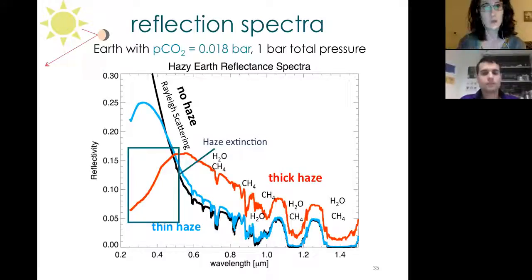This blue absorbing propensity of these haze particles is the reason why Titan is orange, and the reason why early Earth, if it had a haze in its atmosphere, would also be orange. And a cool thing about this feature, you can see it's a really, really strong, broad feature here, is that it's even stronger than the spectral features for methane itself. And so it's potentially an indirect way of detecting methane in a planet's atmosphere if you don't have access to the methane spectral bands themselves.